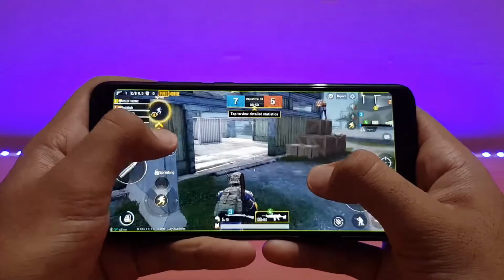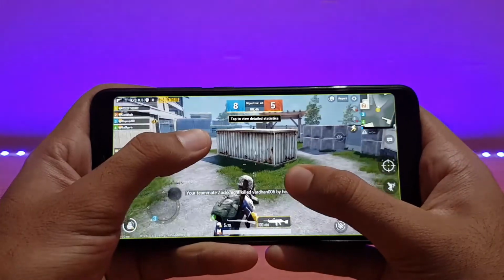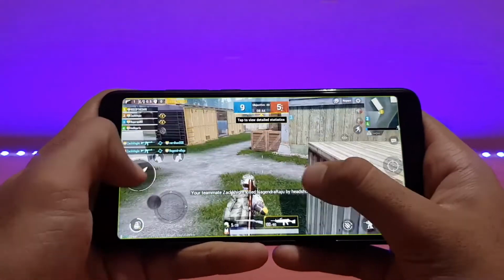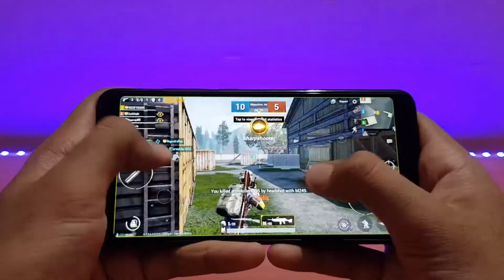But talking about the gameplay, it was really good. Initially when I installed PUBG on this ROM, it gave force close for like twice or thrice, I don't know for what, but after that it's working absolutely well now, no force closes whatsoever.